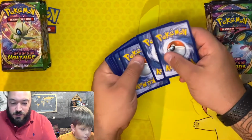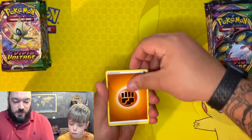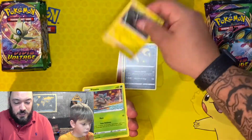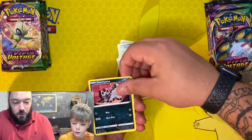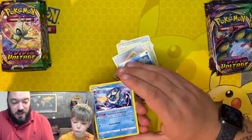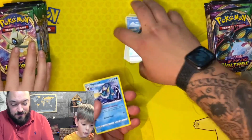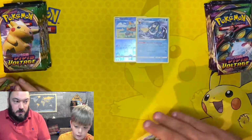We've got 1, 2, 3, 4. And we are starting off with an energy. Aromatic energy, a Mightyena, a Purrloin, a Pineco, a Mudbray, a Pichu, a Charmander, a Chatot, and a Vaporeon. Nice. Evolved from an Eevee. Yeah. The evolved Eevee card. So let's put these and put them there.